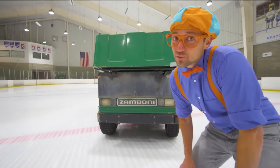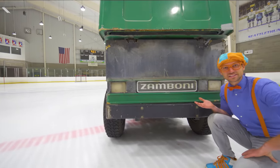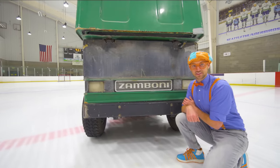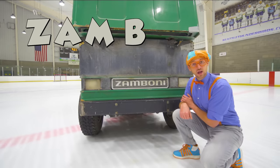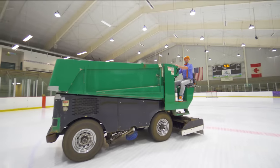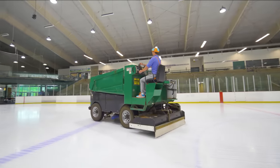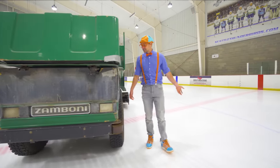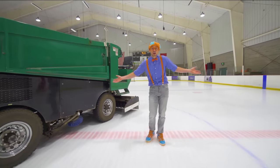Now let's learn a little bit more about the Zamboni. Zamboni. What a silly name. Look, there it is right there. Let's spell Zamboni together. Ready? Z-A-M-B-O-N-I. Zamboni. Whoa! Zambonis are used to resurface the ice at the ice rink, the hockey rink.